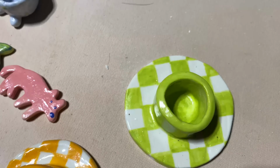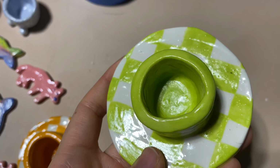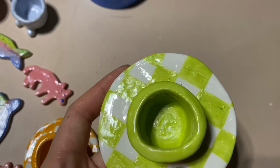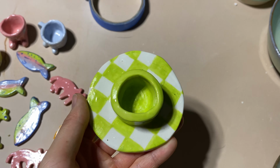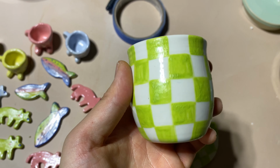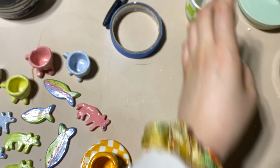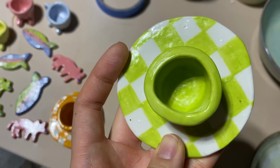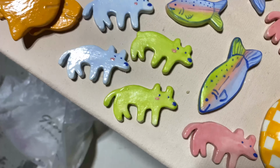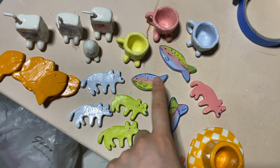Problems with my chartreuse underglaze. I don't know if you can see, it tends to bubble a little bit. I tried to apply it with a less heavy hand this time around, but you can see how apparent it is on this one. It's still really cute, it just is making some unpredictable changes, something I've noticed. It turned out okay on this guy though for the most part. And these are all going to be magnets, these flat guys.